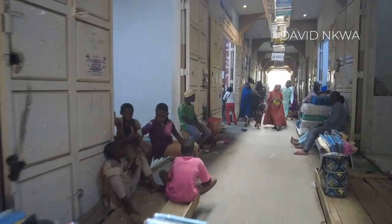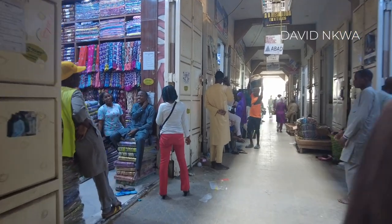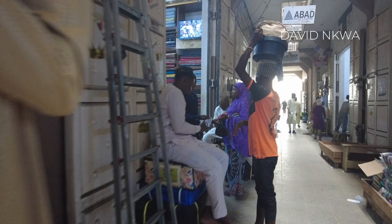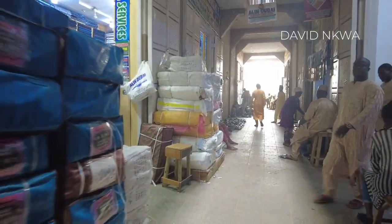The market is quite big though. Let's move around first. Now this looks like a women's shop.